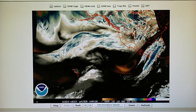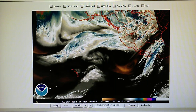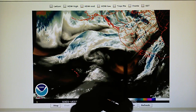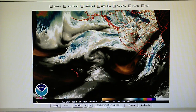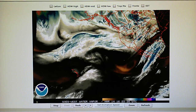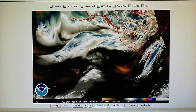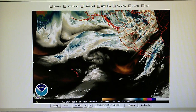Okay, right now we're watching the NOAA Northeast Pacific Water Vapor Loop, and we can see that jet stream moving right into California and Oregon. And today in Los Angeles, we had no rain. We had a heavy dew last night, which didn't amount to maybe a couple of 1/100ths of an inch of rain. Nothing to even mention, really. Wasn't really rain, it was just a heavy dew.